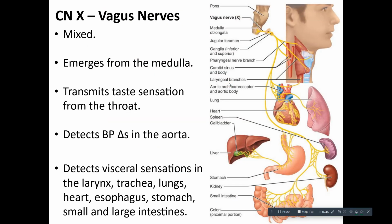Okay, the last of the mixed nerves is the vagus nerve, number 10. Comes out of the medulla. It's going to have a couple sensory things for us. Taste sensation from the throat. Blood pressure from the aorta. The aorta is the first artery in what's called your systemic circulation, which is going to your entire body. So it makes sense to measure pressure there.